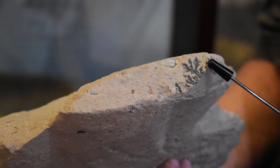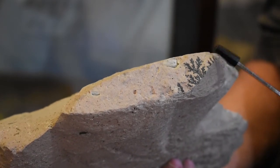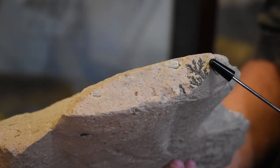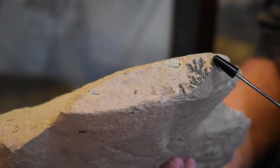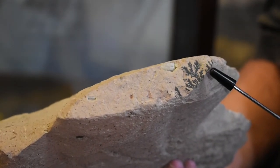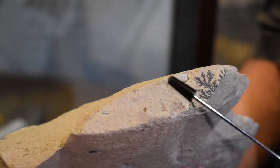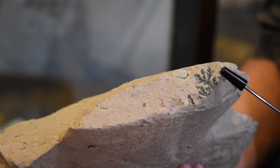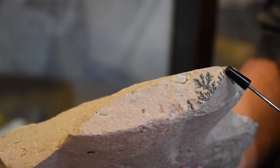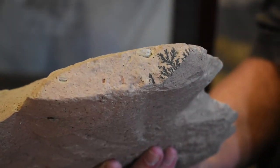These little black, sort of leafy appearing patterns are not fossil plants, but rather a mineral growth. And we see these a lot of times growing in cracks in rocks. It's manganese dioxide, a mineral called pyrolusite. And this is just the way it grows, in little leaf-like patterns.